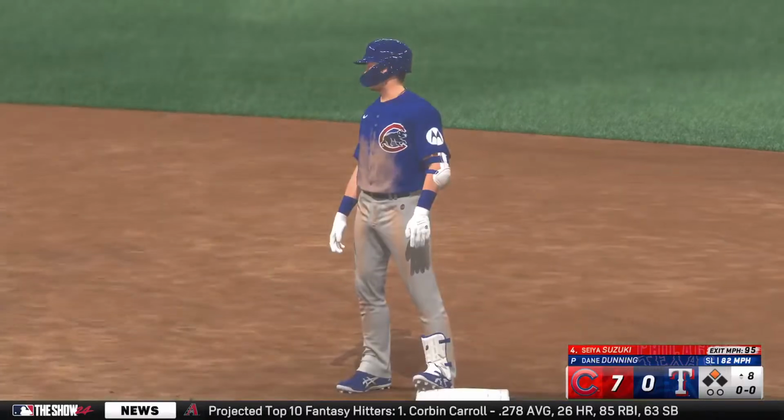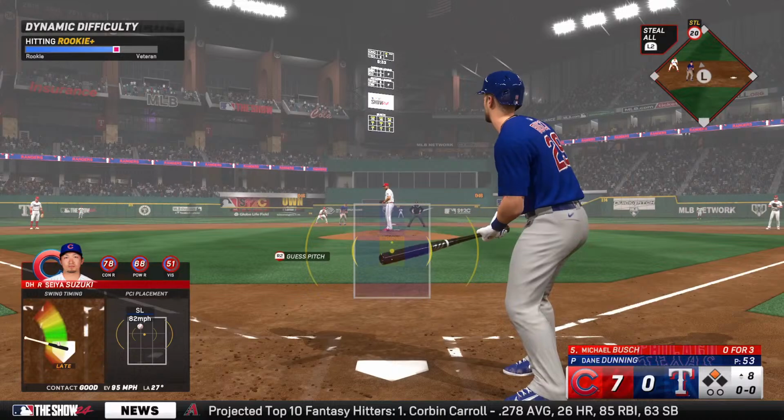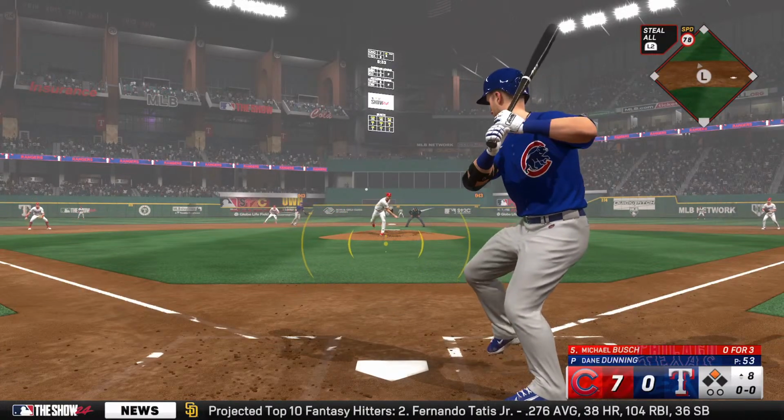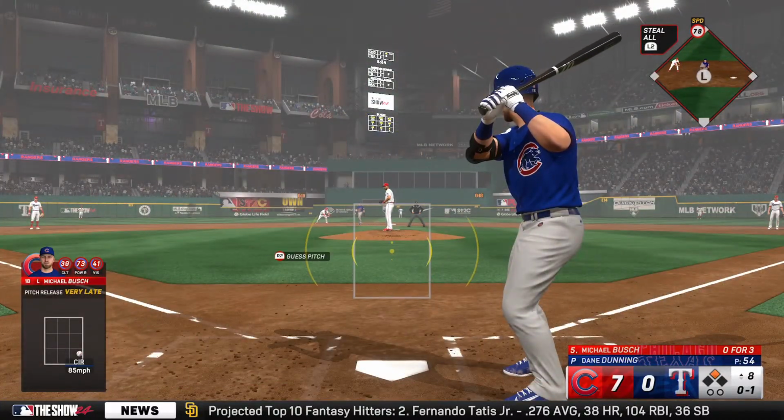A couple of hits in a row for him here. A lot of times in today's game, right fielders are able to get to a ball that stays in like that, but he hit that one pretty well. And if he hits it just a little bit different on the barrel, it's out of here easily. But there's nothing wrong with the extra bases right there.